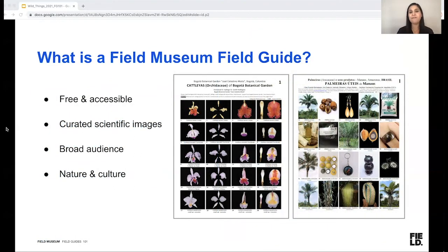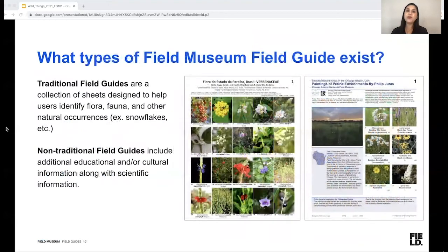So, what is a Field Museum field guide? A Field Museum field guide is a free and accessible online resource abound with beautiful scientific images and related information to help a broad audience engage with the diversity of nature and culture on our planet. There are two types of Field Museum field guides. The first is a traditional field guide.